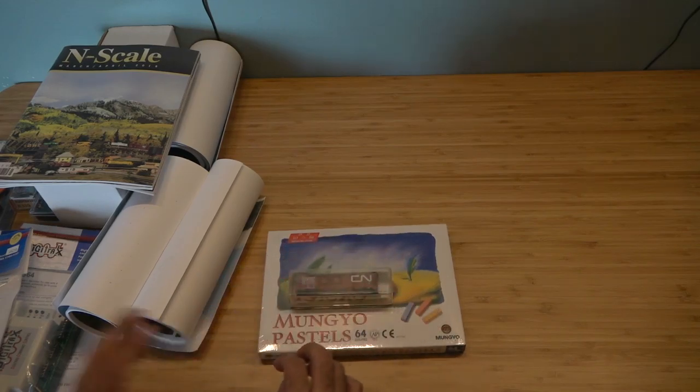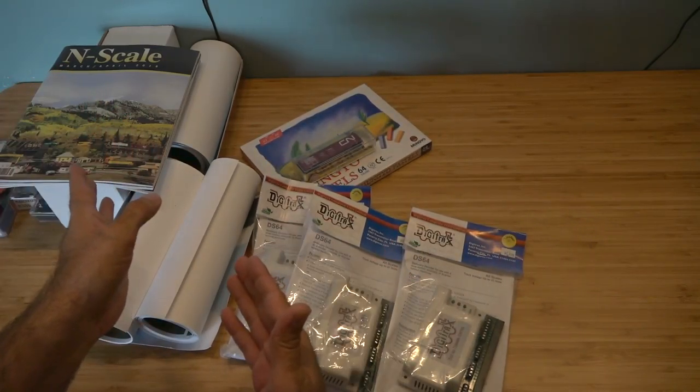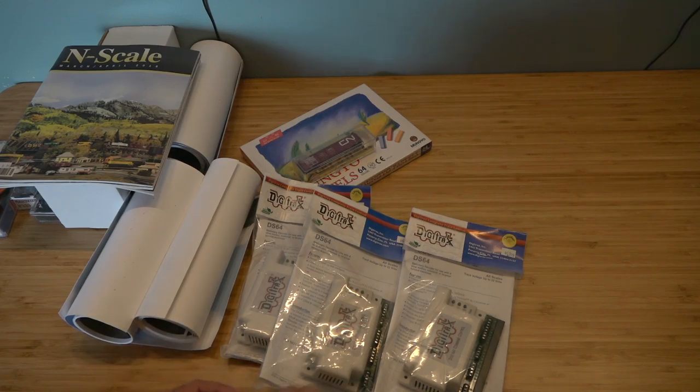All right, guys, that is it. I have lots of work to do, as you can see, with the DS64s and the Tortoise switch machines.